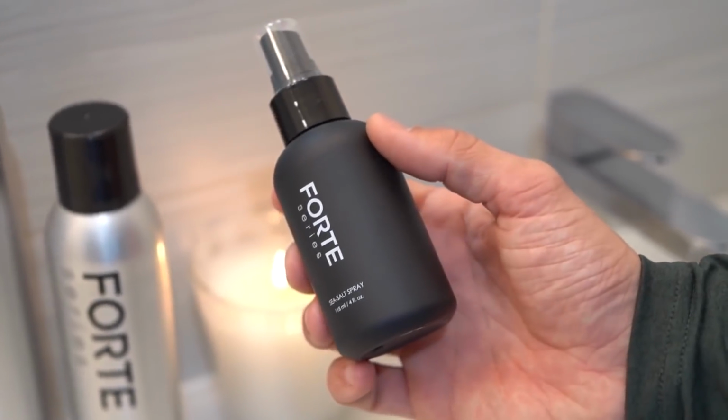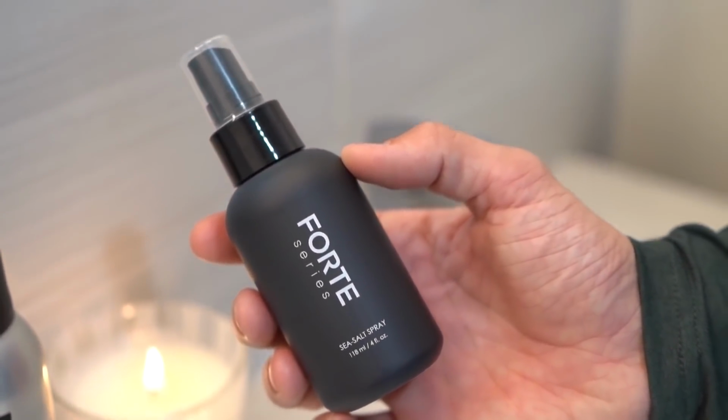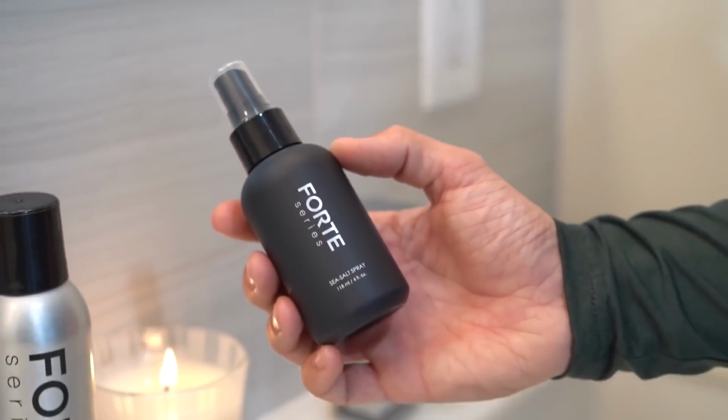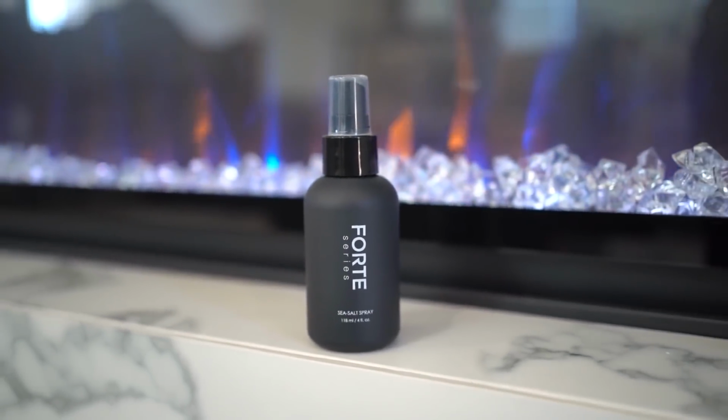And if you decide to go with this forward wavy texture hairstyle, then I highly recommend you use the Forte Series Sea Salt Spray to style it because it's so easy, man. Basically all you do is, once it's dry, it doesn't even have to be dry, damp, just spray some on your hair, go like this, and leave it in. That is it. It is extremely easy to style with the sea salt spray, and the hold is incredible.